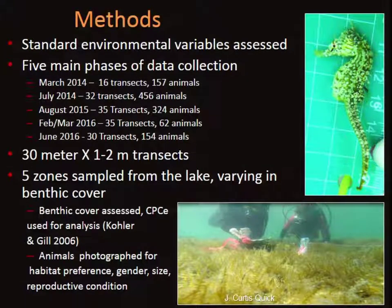We sampled them along transects so that we knew exactly what area we were sampling to be able to calculate density. And we sampled across the lake to see 5 different zones across that relatively large lake. It's not a great lake, but it's big for the Bahamas, to try to see if there were differences in what was covering the bottom and differences in where we found these seahorses. And again, when we found them, we took pictures of the seahorses, we took pictures of the bottom, and we scored what habitats were there and how many animals were in each location.